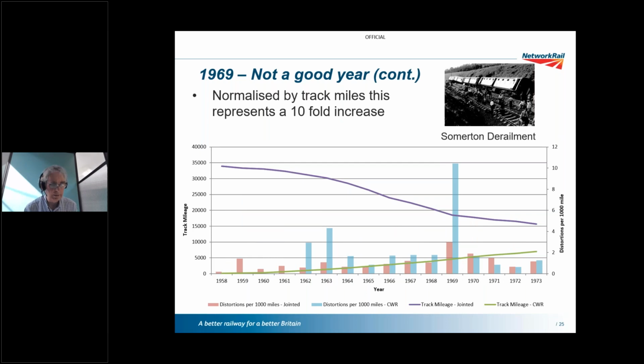So if you normalise this by track mileage, so it's buckles per 1,000 miles of track, it shows what a dramatic change this was. And as you can see, 1969 was not a good year for track buckling. In fact, it caused so much concern having these buckles in such a short space of time that questions were asked in the House of Commons, and Her Majesty's Railway Inspectorate was directed to do a class review on the safety of CWR as part of the derailment investigations.